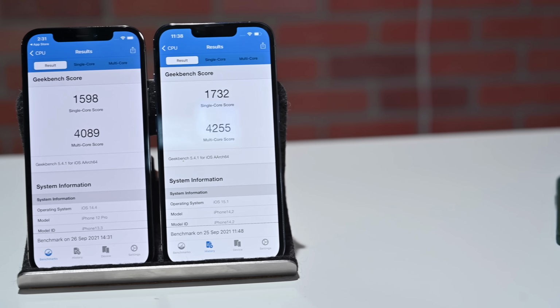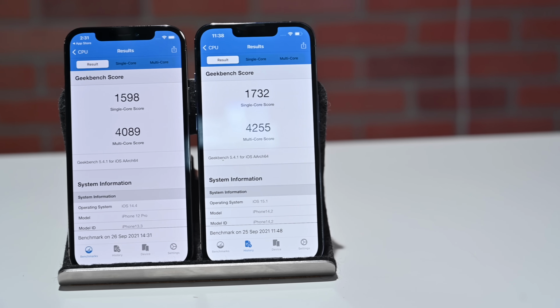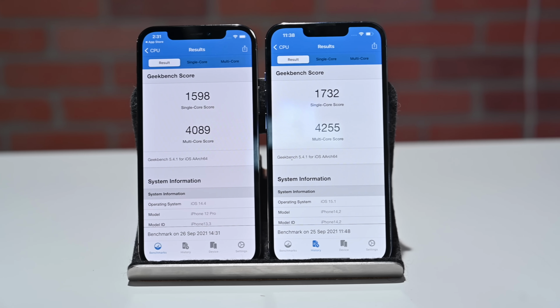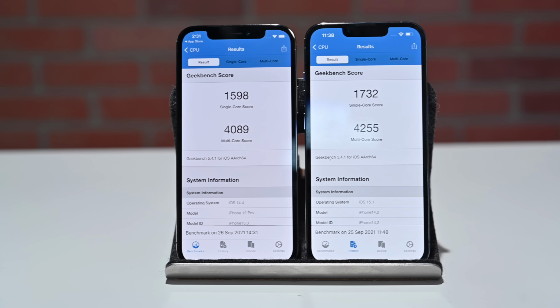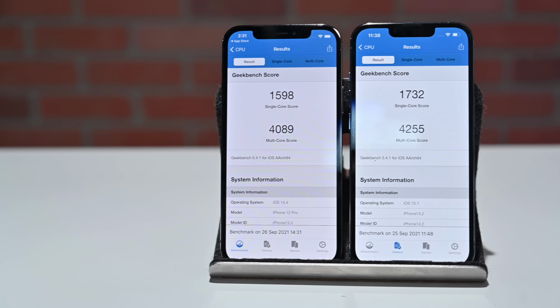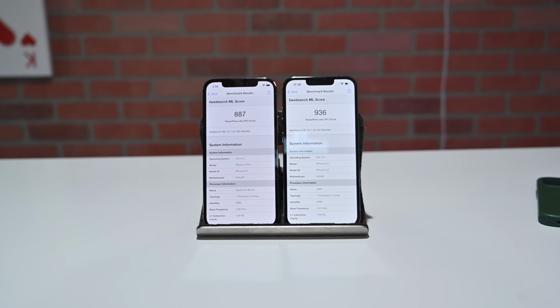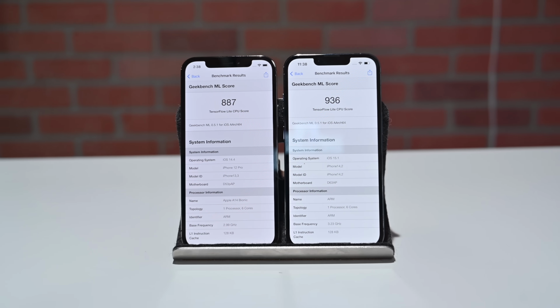Apple used the A14 Bionic Processor on the iPhone 12 Pro. The iPhone 13 Pro is employing Apple's brand new A15 Bionic Processor. Both the A14 and A15 are 6-core chips. They each have 2 high-performance cores and 4 high-efficiency cores. Though Apple's newer A15 Bionic processor is a bit faster, if we look at these Geekbench tests, you can see that the iPhone 13 Pro is scoring higher, though not by a huge margin.